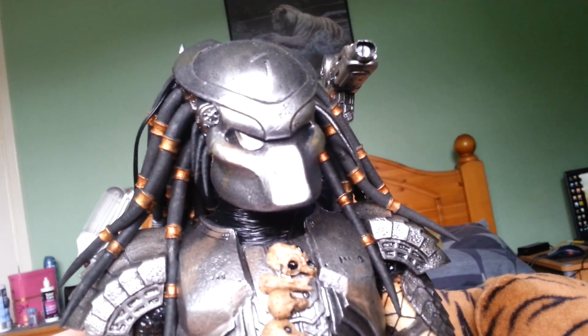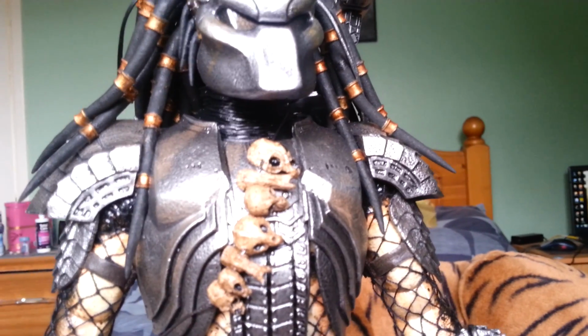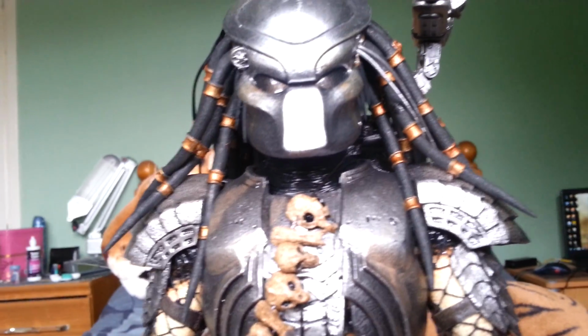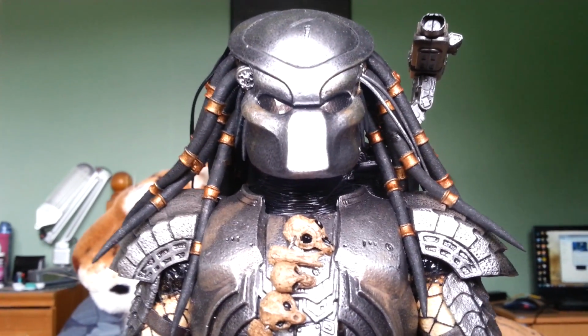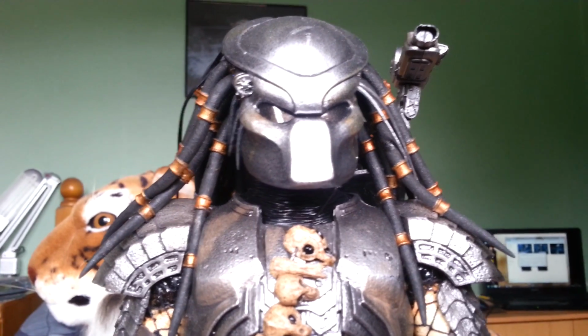I'm not going to show you that because I've taken the battery out. As I stated in previous videos of mine, I always take the batteries out of these light up feature figures because they do tend to leak, and when they leak they ruin the figure, and that's a 150-200 pound figure knackered.